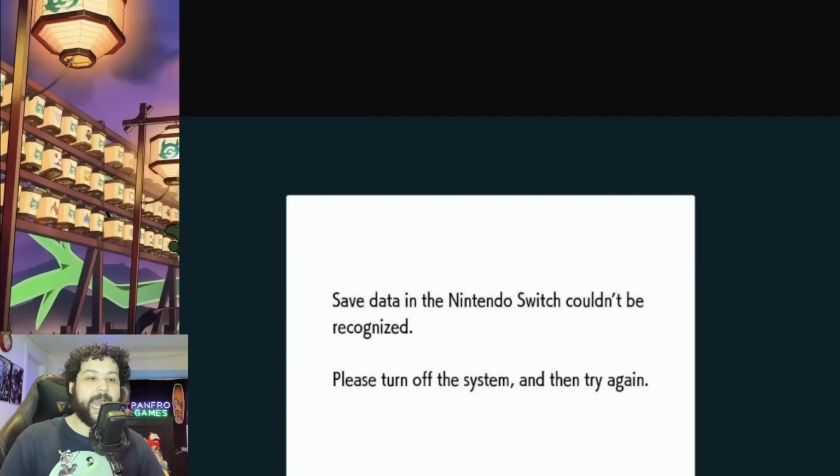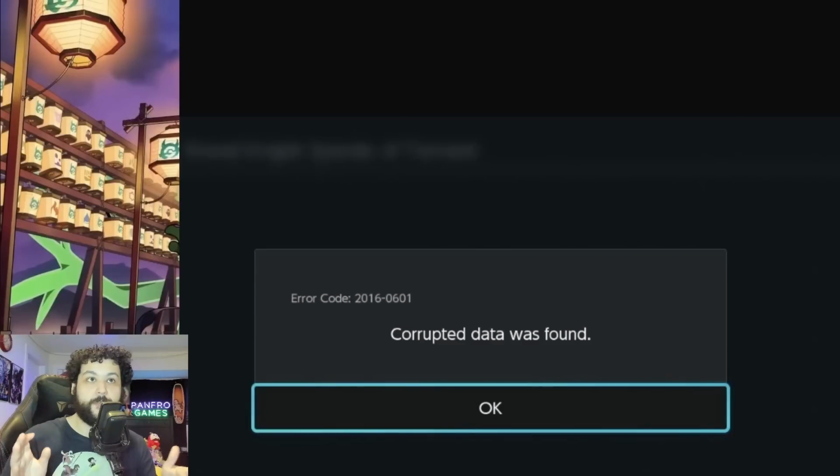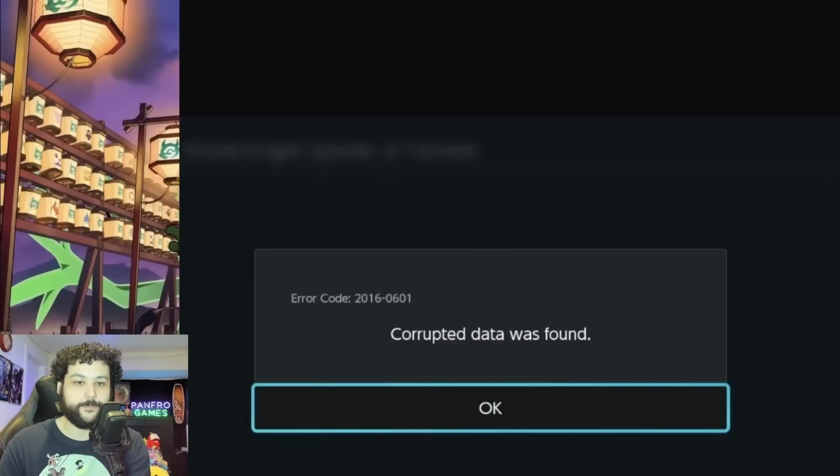Now, we don't know what is actually causing this issue. There is no concrete proof of what is actually causing the problem. There's a lot of speculation here. Same with this one. No actual proof of what is causing the problem. There's a lot of speculation. And this one says corrupted data was found. Now, two different bugs, and actually one of the bugs has a fix, which we will talk about later in the video, that could potentially work for you if you happen to be one of the less than 100 people who have one of either bug here.